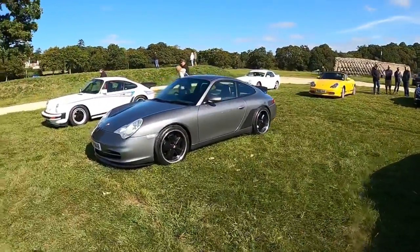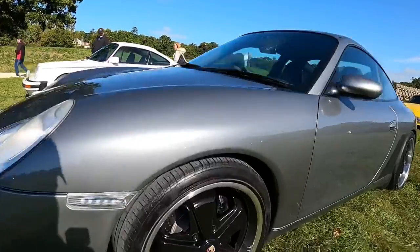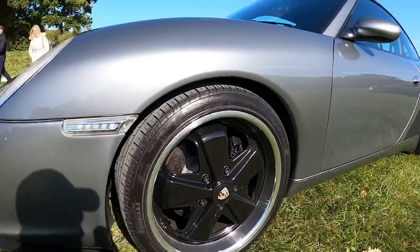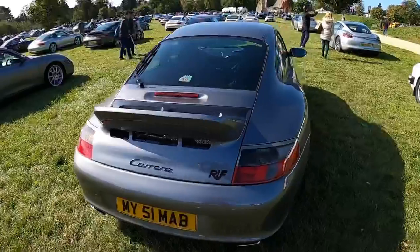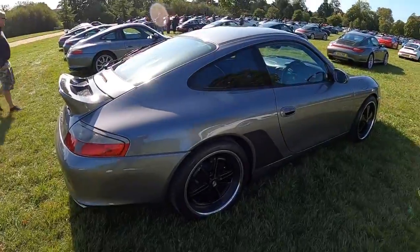And then here we have another beauty in the slate gray, but with the Fuchs wheels. Beautiful, really nice. Again, it's a sort of retro nod. And the ducktail as well. Yeah, very nice, well done.